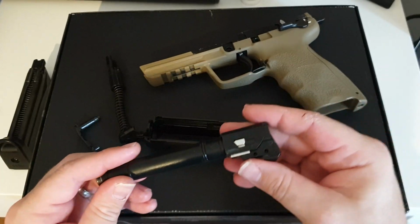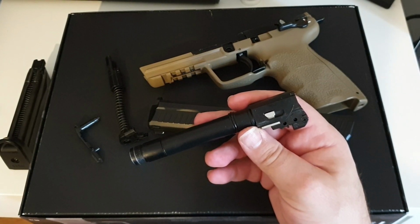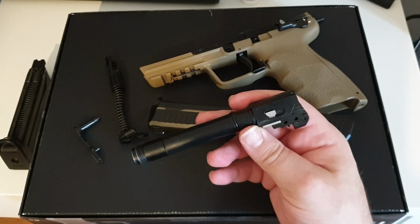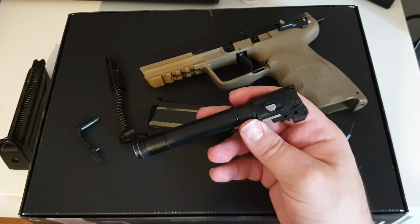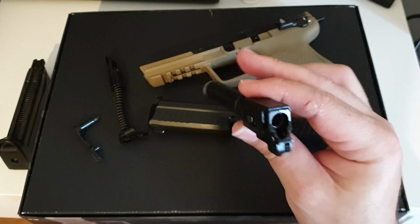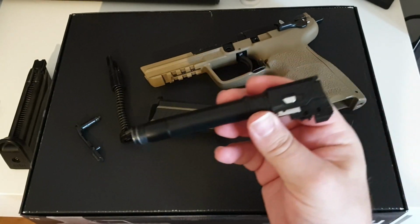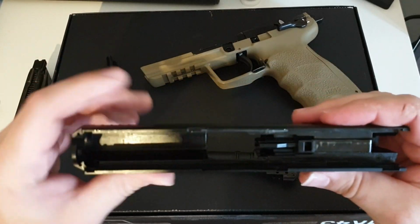So yeah, all your Marui hop-ups, or your Maple Leaf, Lilacs, Guarder, whatever brand floats your boat, you can upgrade. I've never had to. I bought a 75-degree hop-up from Maple Leaf when I bought the gun. I've never installed it. It's still the original. As you can see, it's black. It's the exact same one that was in the gun from factory, which is amazing. Now, back to the slide.